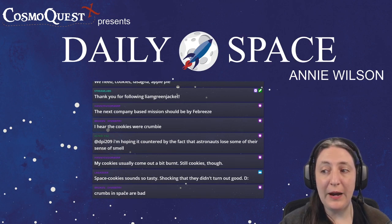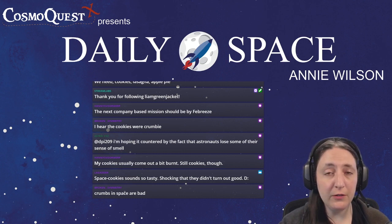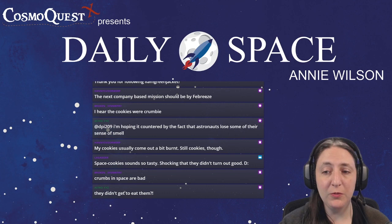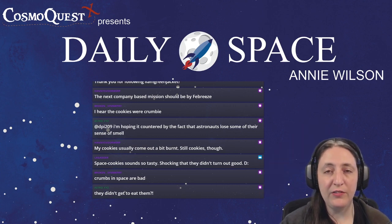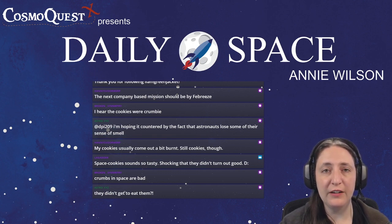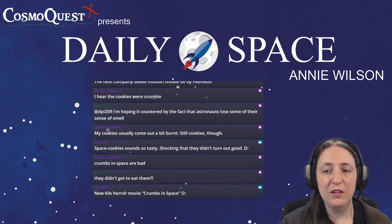And crumbs in space are really bad. When astronauts and cosmonauts clip their fingernails, because that is something you have to do, they do it under this air suction thingy, and they also have duct tape nearby, and they try to get the nail clippings on the duct tape if they can. They don't want the nail clippings to just fly out throughout the station. So something as simple as clipping your nails here on Earth takes extra effort on the ISS.